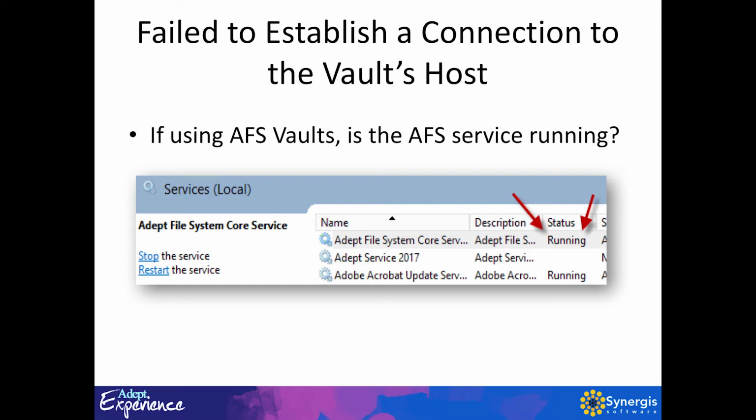If you are running AFS vaults, you want to make sure that the Adept File System core service is running on the AFS server. And this is probably the number one cause for this error message, failed to establish a connection: the AFS service not running.